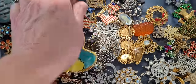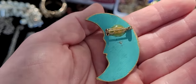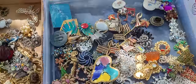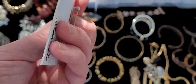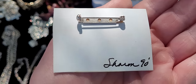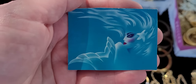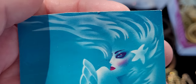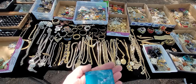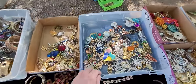Ooh, I love my moons and stars. This is not a super fancy piece, but I love it. So we're probably gonna pick that up. And then look at this one right here. That is wonderful. So somebody's probably handmade artwork. Look at the detail. So I want this. That's too unusual.